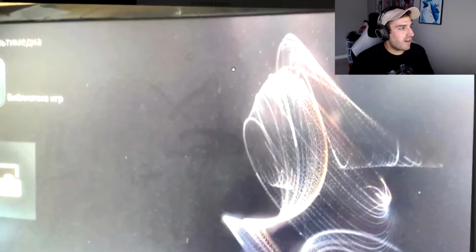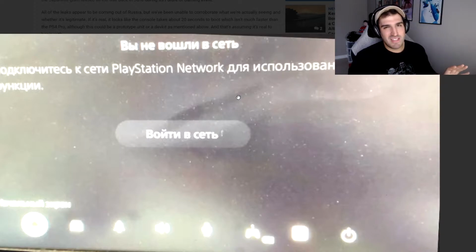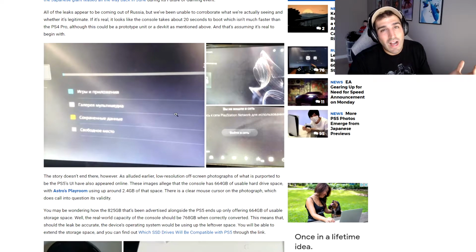There's some more pictures here of the UI leak. These are pictures taken with a camera. When stuff like this comes out, it's always kind of interesting because it's like they probably use an external camera to kind of show that it's real. Maybe, I'm not 100% sure, because you could easily just take a screenshot of this or use a recording device to show it, but these are kind of weird pictures. They're obviously pretty blurry, but apparently this is what the UI is going to look like.